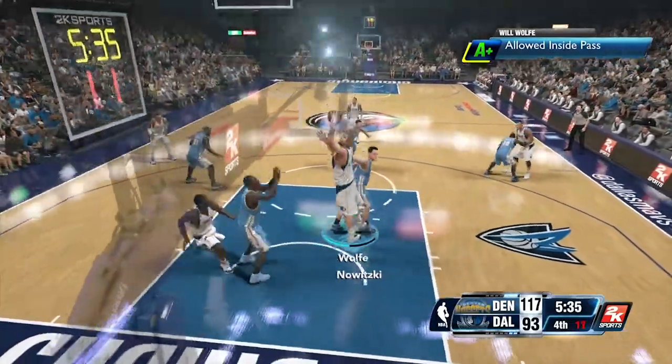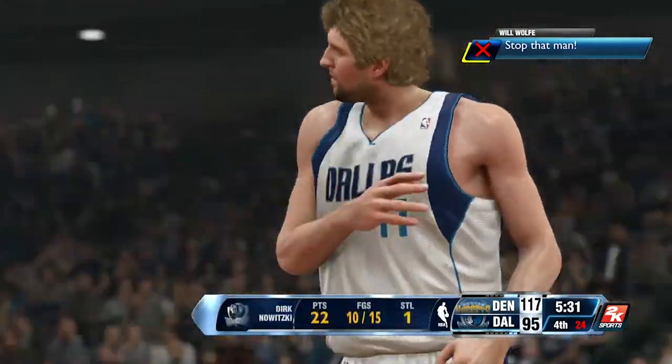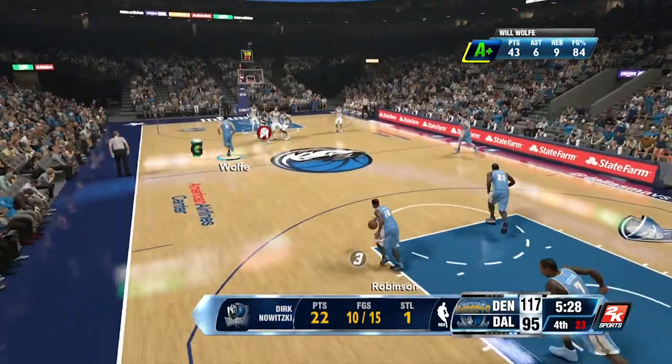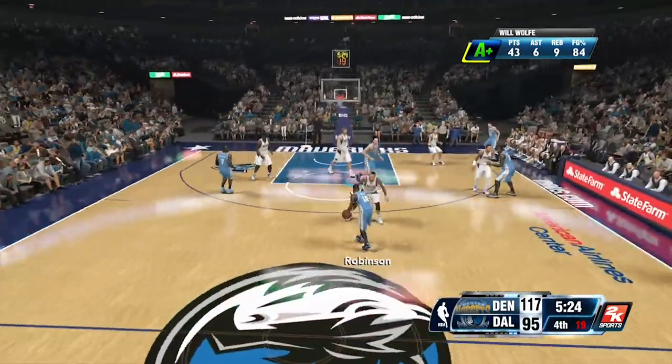Here's Nowitzki. Plays it up and banks it in. Nowitzki's got 16 here in the second half. And he has been their unquestioned leader offensively this quarter.